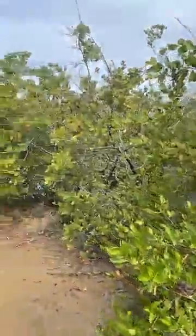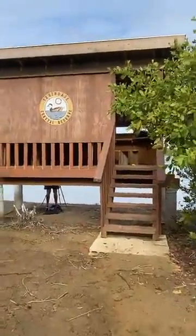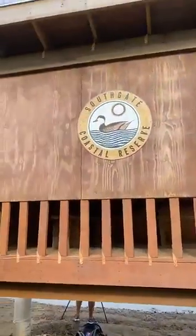So, this is the new bird blind that Southgate Coastal Reserve has constructed, brand new. Look at it, it's so nice, right?